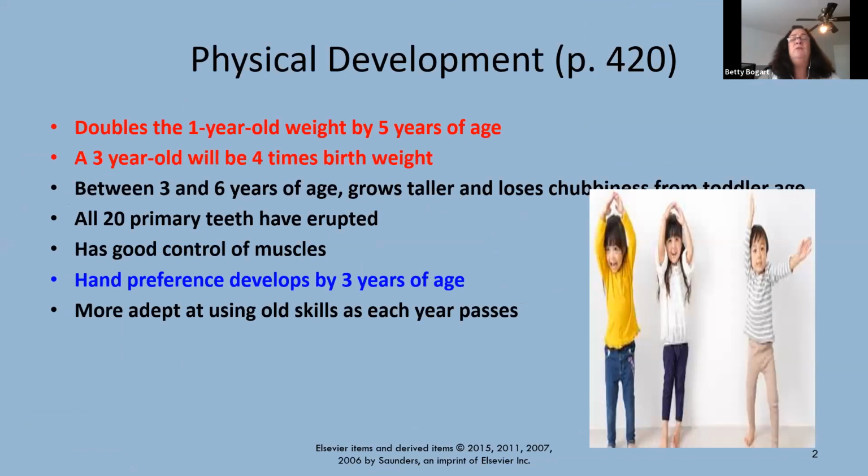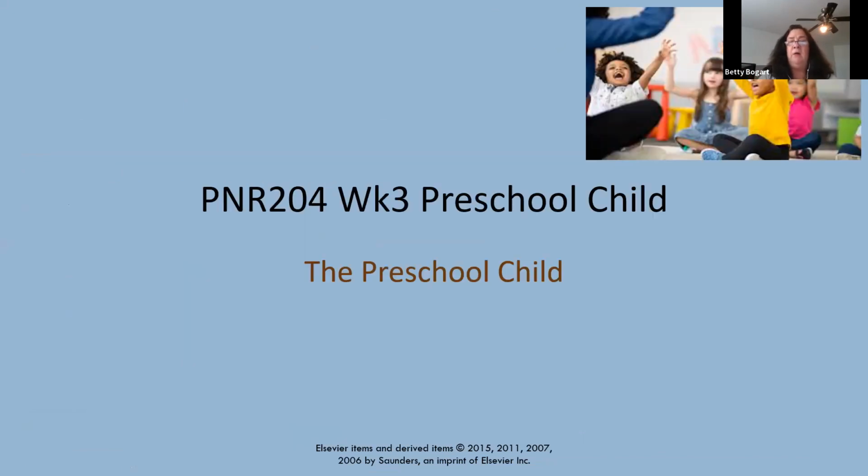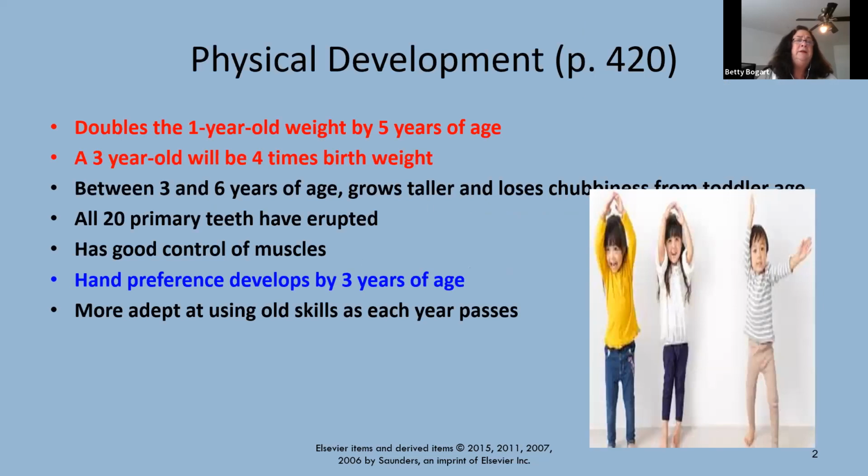So here we go, talking about physical development, and we're talking about now the preschool child. Now, preschoolers are ages 3 to 5. This is the time where their birth weight should be quadrupled by age 3. So if it was 7 pounds, by age 3 they should be 28 pounds. Doesn't mean they're all there, but it is a guideline to follow.